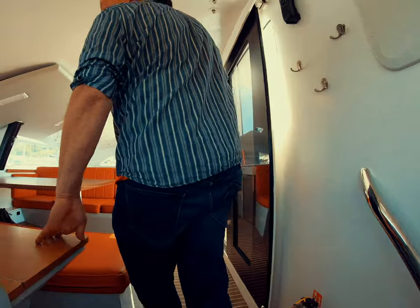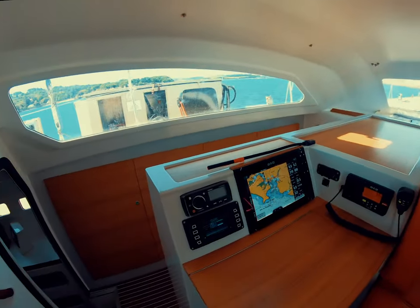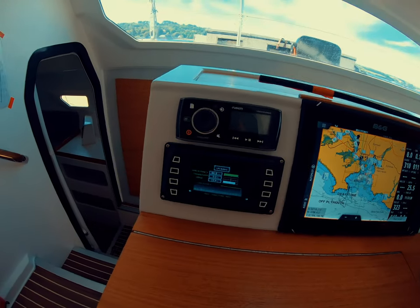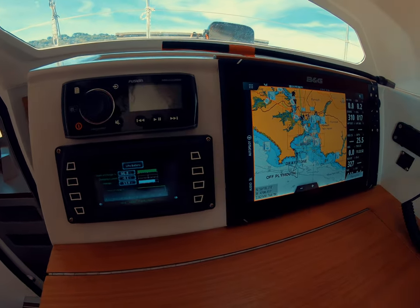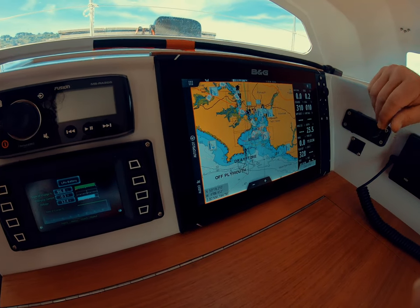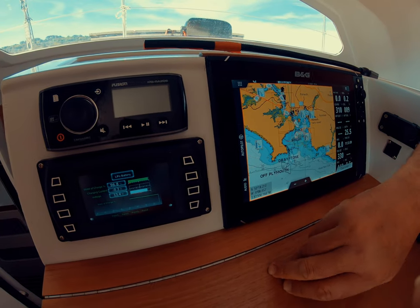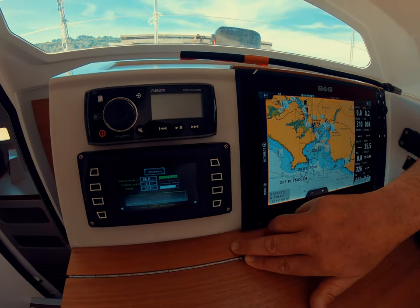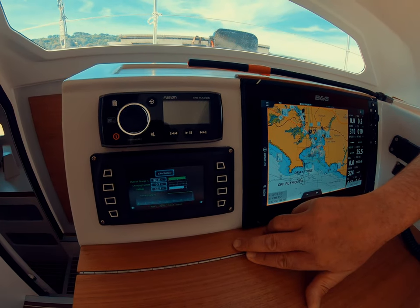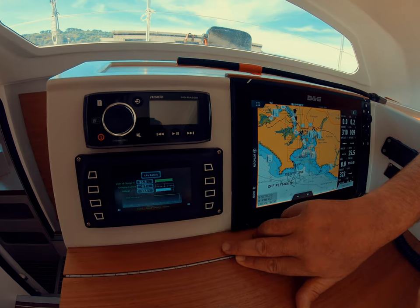The nav station. Game with the BNG. So actually we have four BNG screens on this boat. Two outside, one in the owner's cabin and one here. And we have the electrical system, which has been developed specifically for the Dazcat range of catamarans. It's a very durable, light, reliable system that works incredibly well.